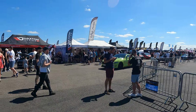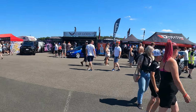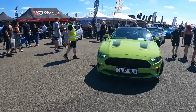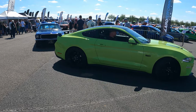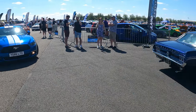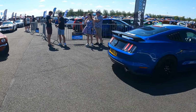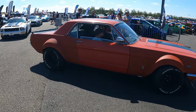So over there in the distance, we've got all the trade stands. I've been over to Maxton Design this morning and ordered some bits for the Mondeo. And we've got some Mustangs coming in. We timed that right. It's a nice bright one, isn't it? We've got an old one here, look. Left-hand drive. I do like that blue. That one looks evil. Wide arches on it.